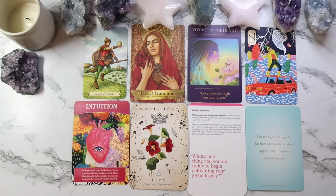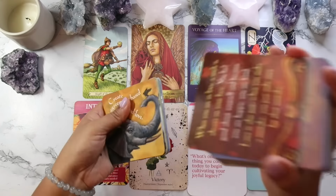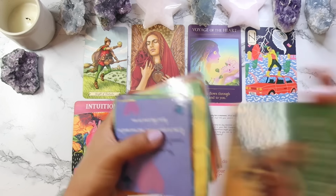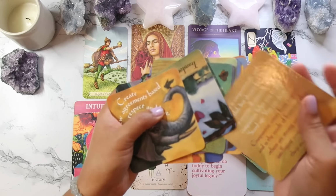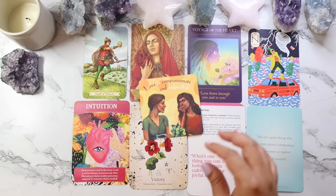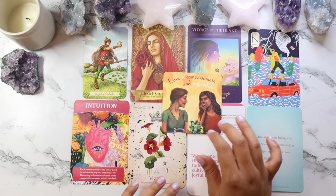But yeah, let me pull some Mastery of Love cards for you, Pile 4. Let's find out what additional information you need to know for your highest good. What does Pile 4 need to know for their highest and best good? Okay, so we have: love is compassionate and respectful.